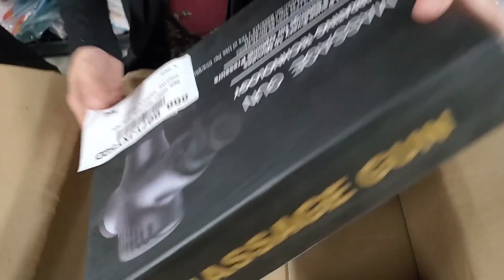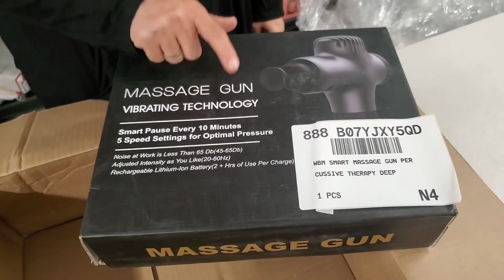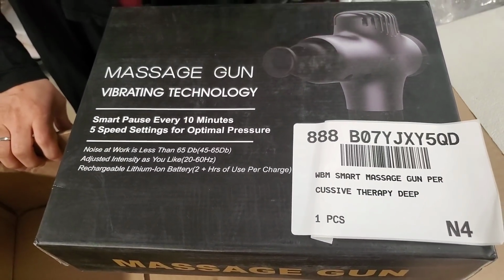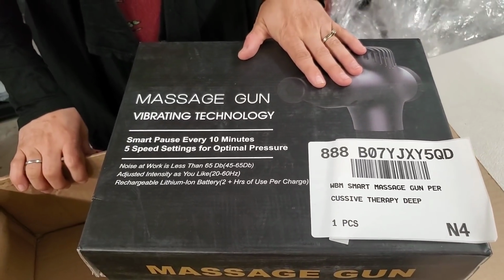Oh, yeah. These things are awesome. Massage gun. So this is a massage gun. Paul, actually, you have one of these. I have one, for his back. Yeah. These work fantastic, and they're usually really expensive. I think we bought one for your brother for Christmas for around $100.